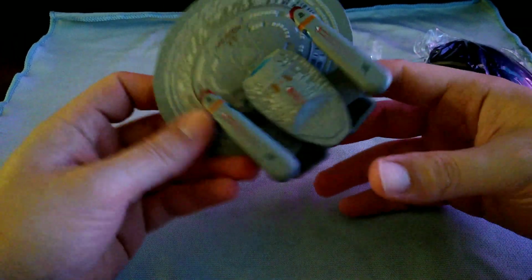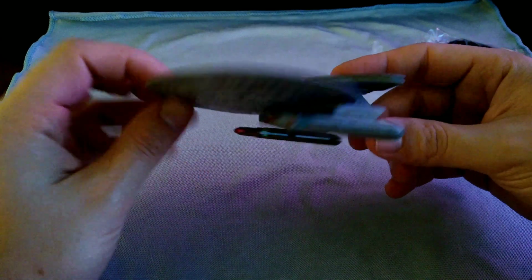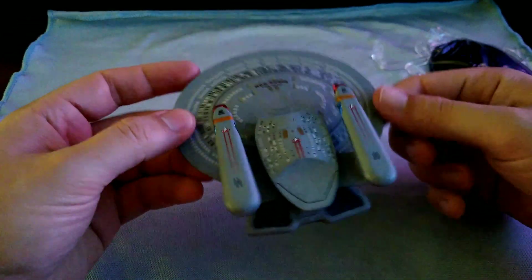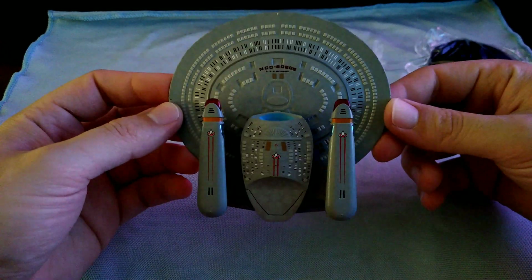And I don't know if it would be worth going through the trouble. I've heard people say if you send these back to them, they will replace them. I haven't looked into that too much because I haven't had a model yet that had an issue that bad. But let's take a look at the rest.